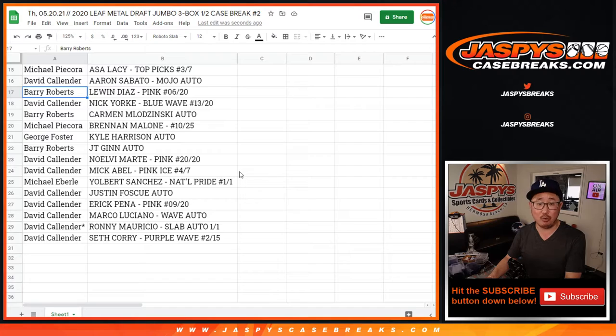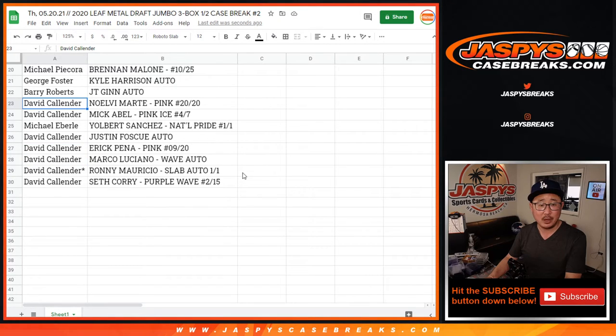David with the Aaron Sabato Mojo auto. Barry with the Lewin Diaz. David with the Nick York Blue Wave autograph. Barry with the Carmen Lodzinski auto. Michael with the Brendan Malone to 25. George with the Kyle Harrison. Barry with the JT Ginn. Noelvi Marte going to David and the Mick Abel Pink Ice to 7.